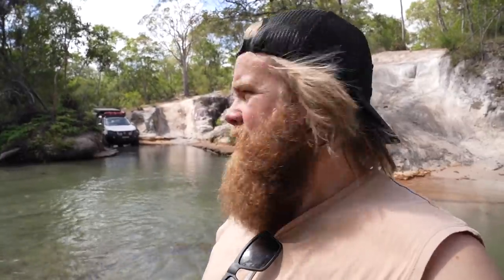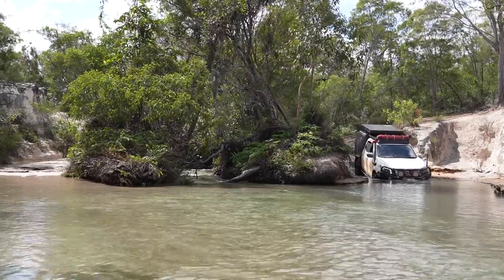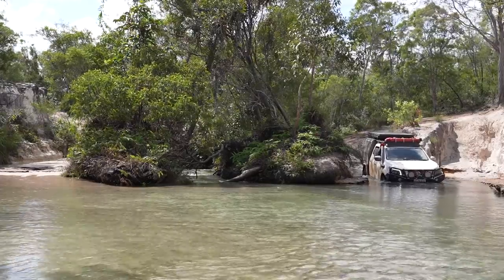Cannibal Creek. I swear this one's called that from memory of watching videos of it, not from me actually being here, but Cannibal Creek. We've dropped down a bank there and then it looks like I've got a deep hole and then you swing around and pop up out the other side.